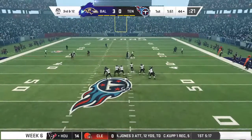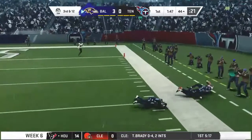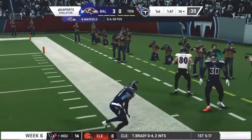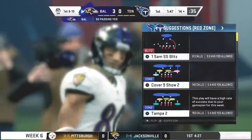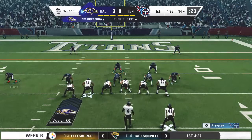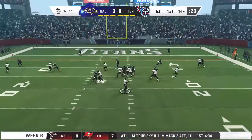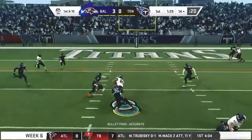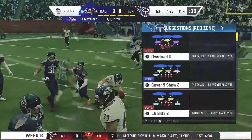On third down, Mayfield. This is caught inside the 15. That one goes for 29 yards on third down. From the red zone now, Mayfield. He's got Burton here. The completion good for 3, and it's 2nd down.